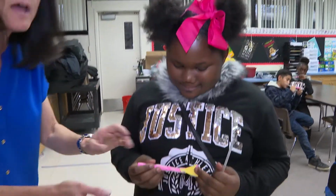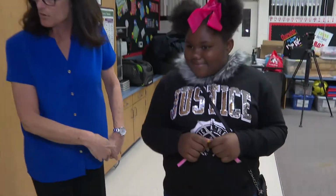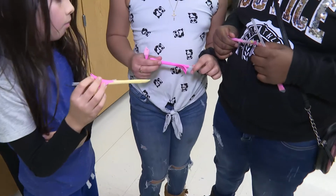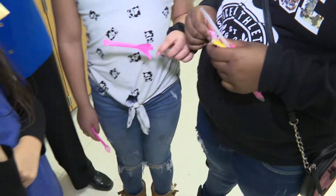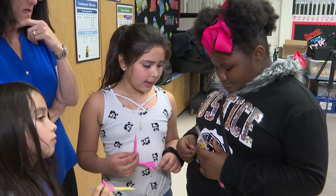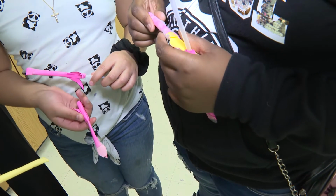Oh, check that out. Can we have you two come over here and join, and compare yours to her fin design? Let's have a quick discussion around why these two went so much further than that one. What are you thinking? I think it has too much tape. Yeah, I would think that it looks good. I think it's just too much tape, probably.